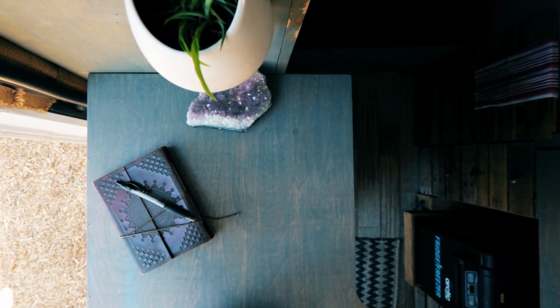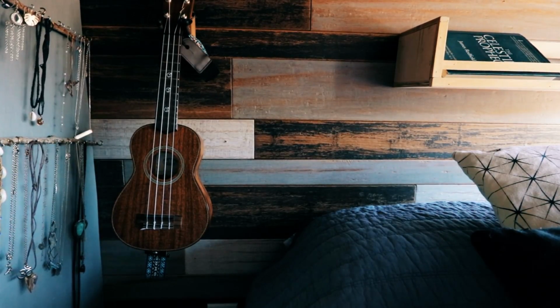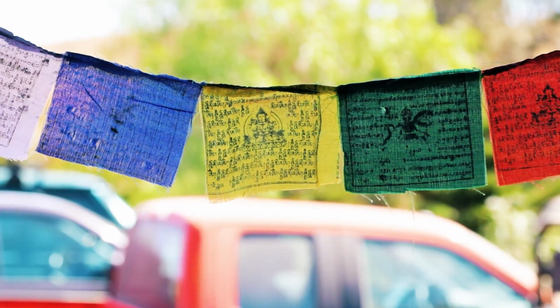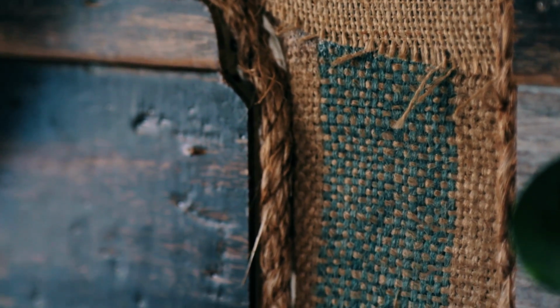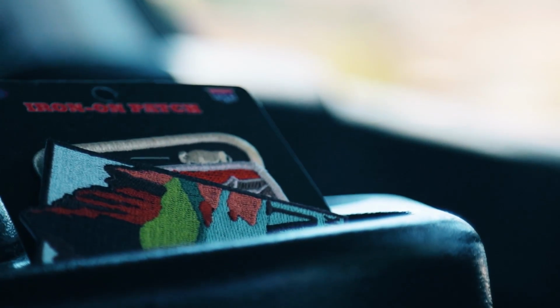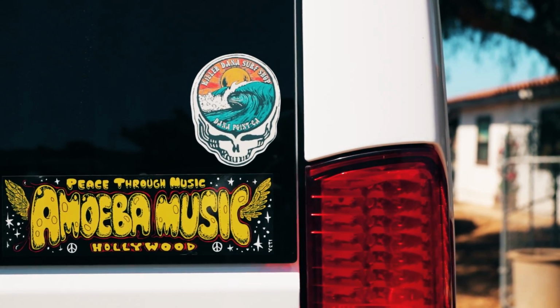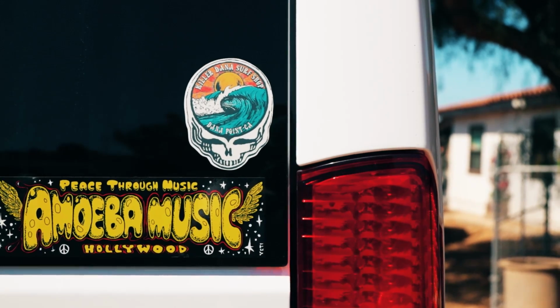I don't know how exactly it started, but I think I just started seeing stuff on Pinterest, and then I went down the rabbit hole. School and housing at college is so expensive, and I don't really need all that stuff. So I thought, what's a better way? I can live in a van.